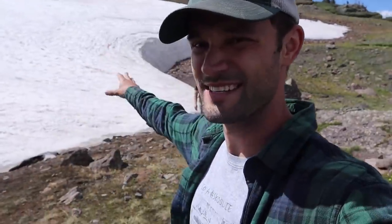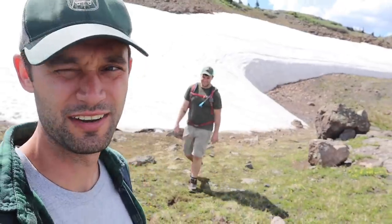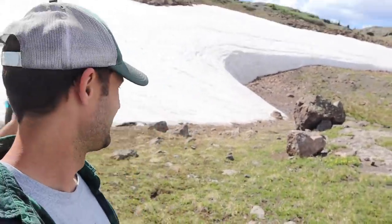We just found this massive pile of snow from the winter. We're just talking about how crazy it is, how it's July right now. Pile of snow is still here from the winter, and Justin's just giggling at the fact that there's even snow in July. It might actually snow tonight, who knows, you never know.